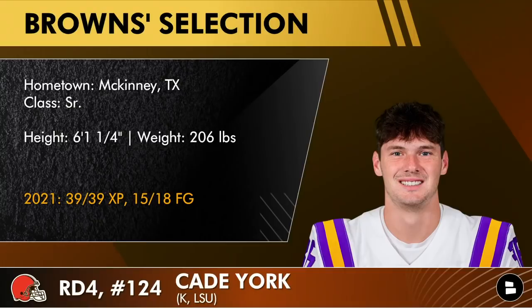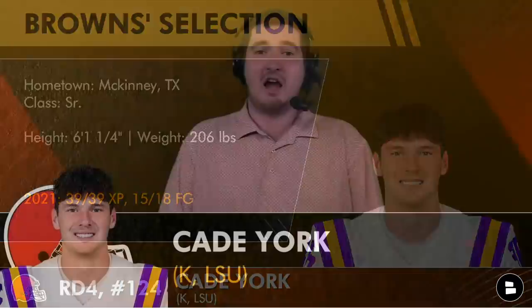I may be getting a little bit ahead of myself here with Cade York, but I love the idea of having some confidence in your kicker and not wondering, oh boy, here we go again. I want this to be the next Browns kicker of a lifetime. So I give this an A pick.